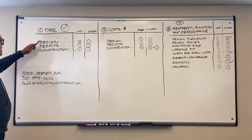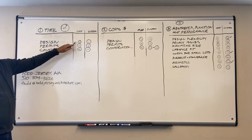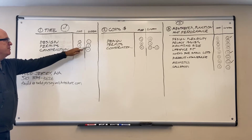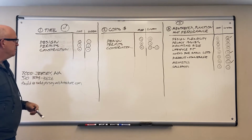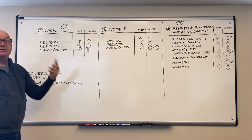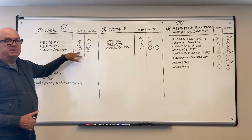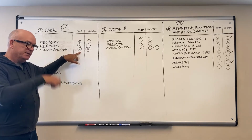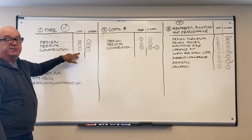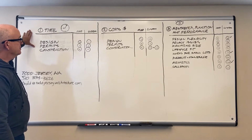When it comes to time, modular saves time in the design phase because these are pre-designed. Modular is going to be about the same amount of time as custom-built for getting your permits. You still have to go through a permitting process. Construction-wise, a modular is going to save you a few months as well. You still have to have a site-built foundation, site-built infrastructure, plumbing and electrical has to be done on site. So it isn't as if you just say, bring in the modular and a month later you have a building. So you do save about 3 months in construction using a modular. So there's time savings involved using modular.